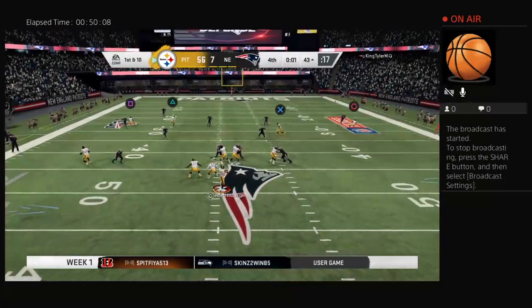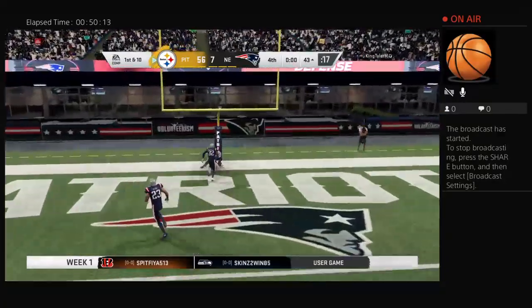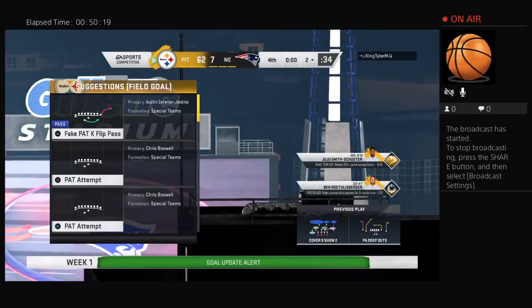Play fake to Connor. Now Roethlisberger going deep to the end zone for Juju. And this will be caught. Well, forget taking the knee. Some late gamesmanship here as they throw for a late touchdown.